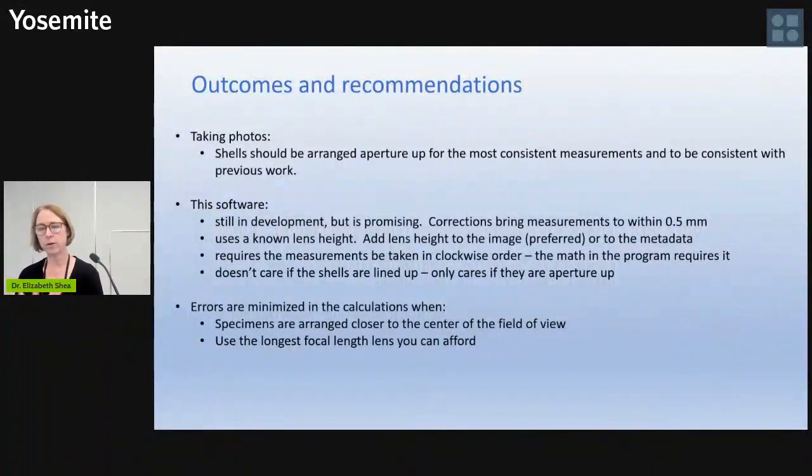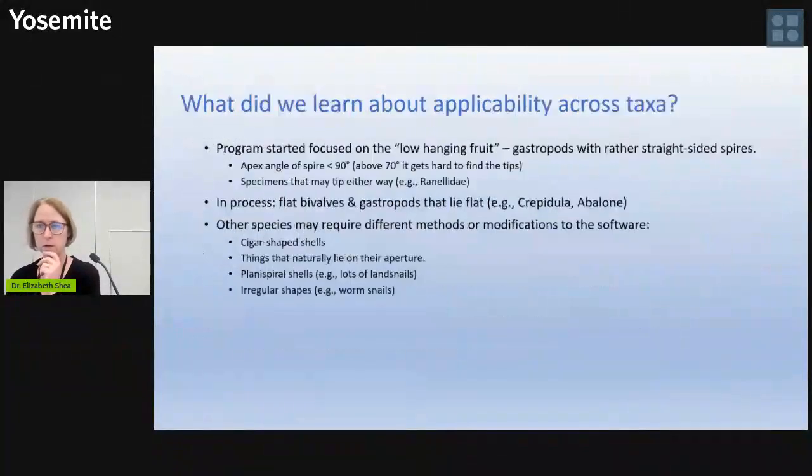We're really pleased with how the corrections seem to be able to bring us to within 1/2 millimeter of real life. The one thing that was interesting is that, because of what we're using for this software, we do need to know the height of the camera away. We need to know what that is, and we're thinking about putting that number into the image, or at least adding it to the metadata someplace. A weird little quirk is that the measurements need to be taken in clockwise order, but it doesn't matter if the shells are all lined up or if they're just all spilled out. Errors are minimized when everything's close to the center, and the last bit is use the best and longest focal length lens that you can afford.